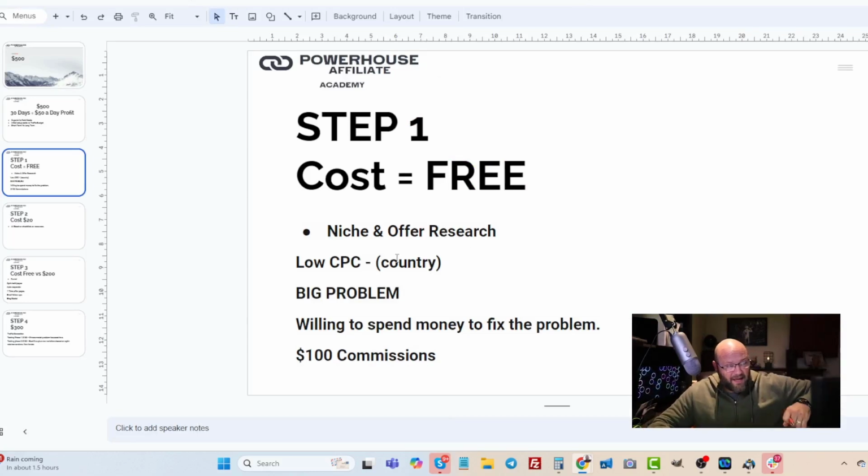And the reason why I have country written down on this slide is because we may have to move into a different country other than the United States with this low of a budget, especially when it comes to paid media. So we may be looking at other English speaking, or if you're familiar with other languages, perhaps you could look into that as well. We also need to make sure that our niche has a big problem that we can solve.